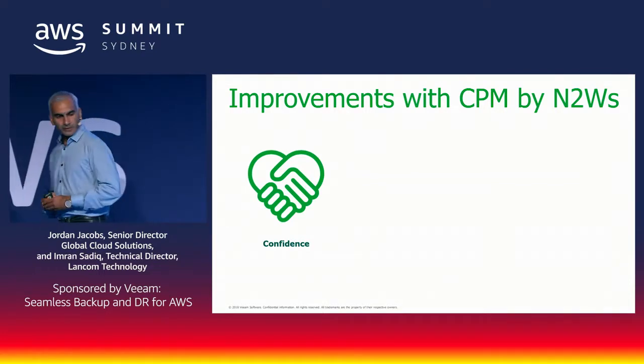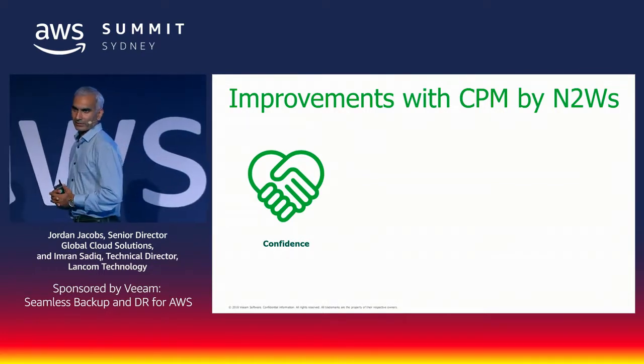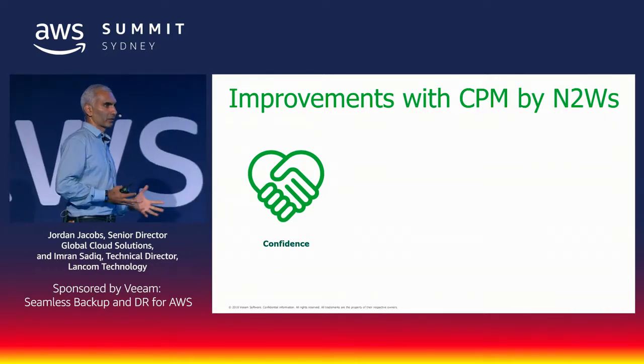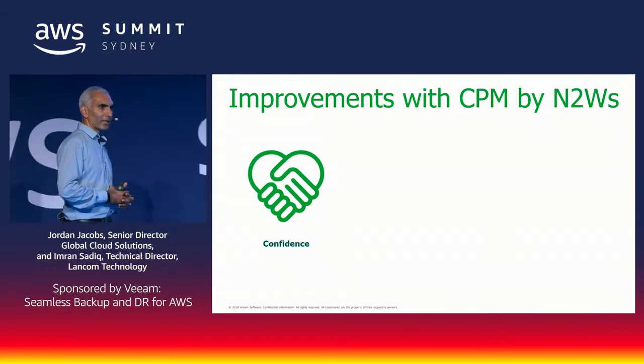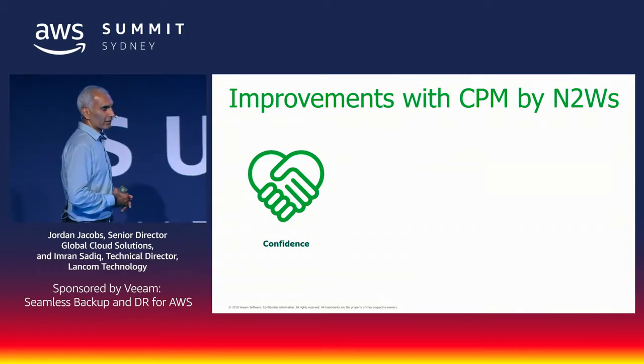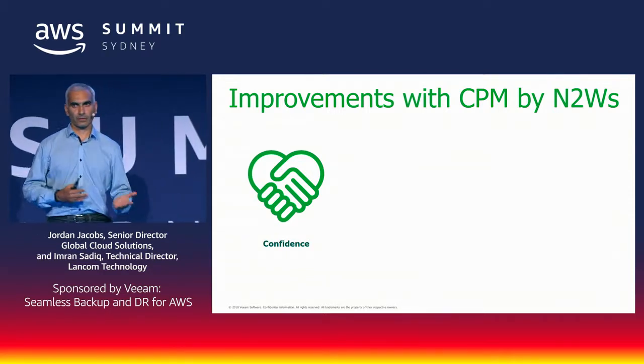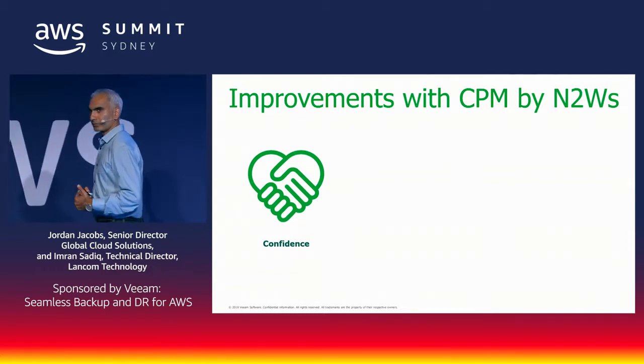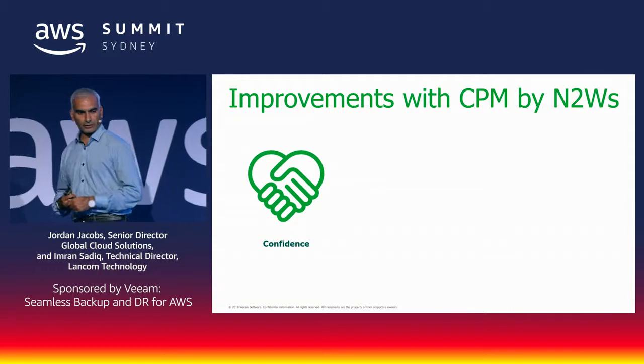So some improvements by CPM and AWS. I mean, it gave us actual confidence to make sure that all of our workloads are configured for backups. We can actually go back to our clients and say, yes, all of your backups are done correctly, and it also gives us the ability to do a DR solution for the customers.